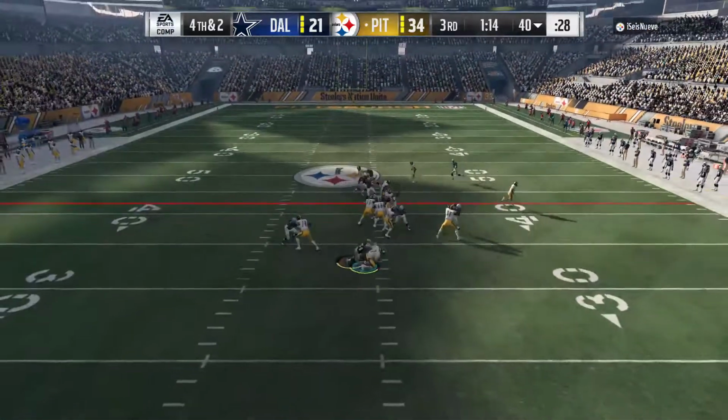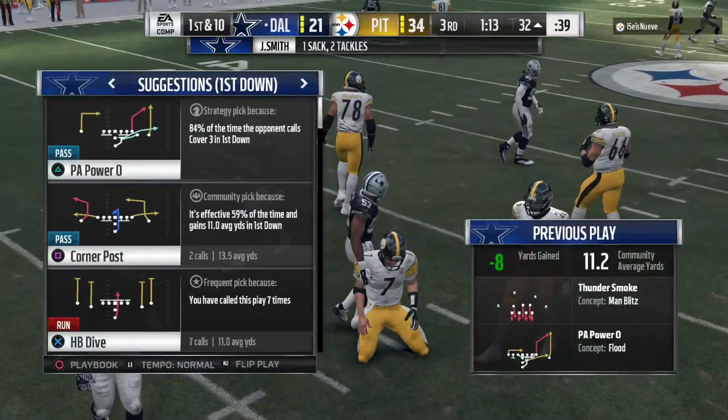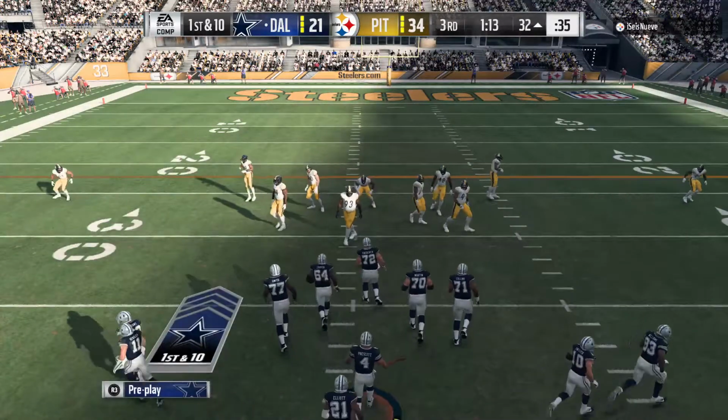Here we go on 4th down with Roethlisberger. Blitz coming, and down he goes. Jalen Smith coming hard on the blitz. He dumps him for a loss of 8.